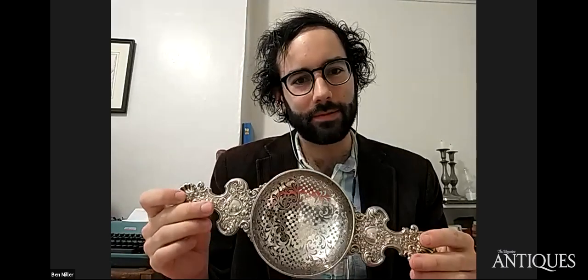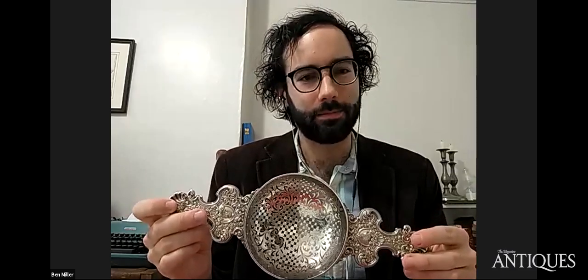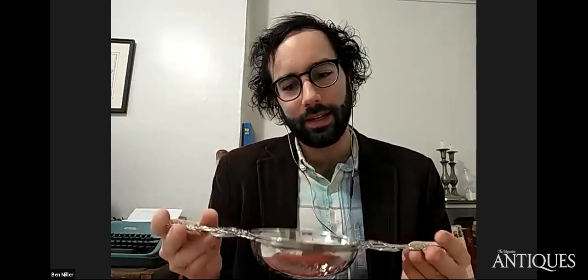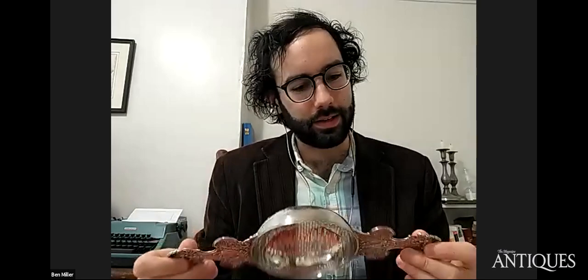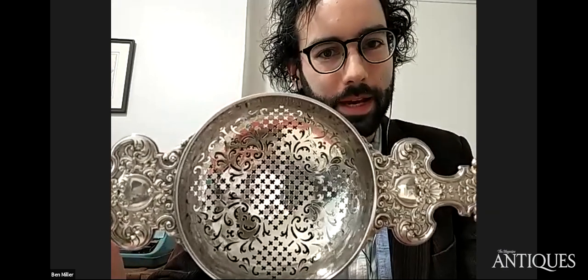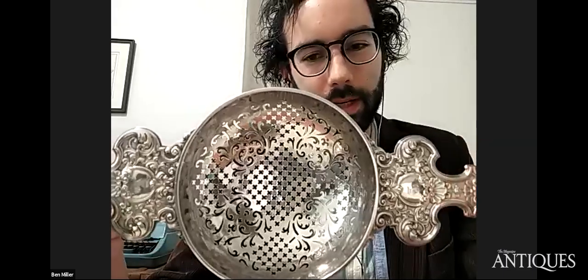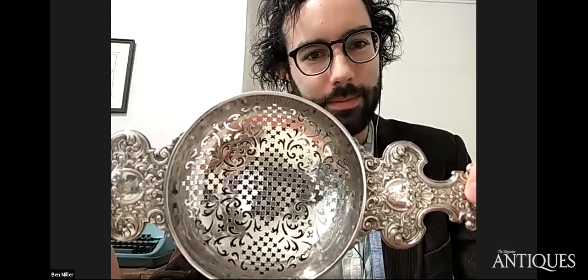So in fact, the very existence of these objects suggests to us that these punches were actually being mixed up in common areas. Hence the very expensive material that the implements were made from. You can also see this incredibly sophisticated pattern of piercing. And I think Helen may be able to show a sort of exaggerated image of that.